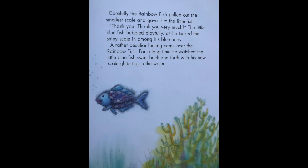"Thank you very much," the little blue fish bubbled playfully as he tucked the shiny scale in among his blue ones. A rather peculiar feeling came over the rainbow fish. For a long time he watched the little blue fish swim back and forth with his new scale glittering in the water.